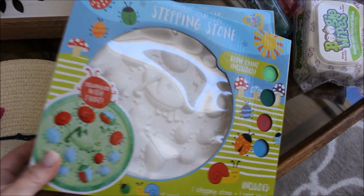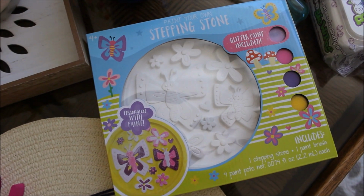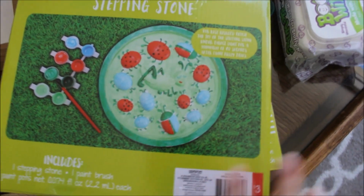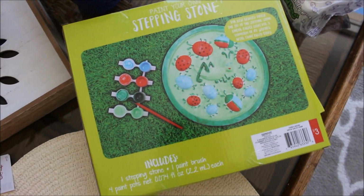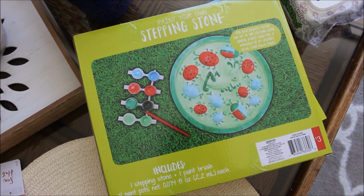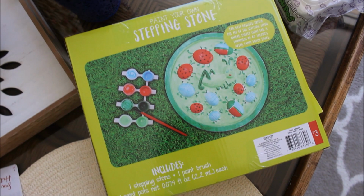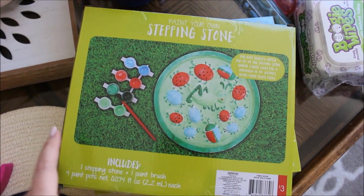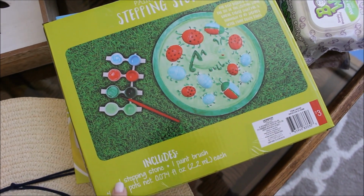So I got that one, and then I also got this really pretty butterfly one. She's gonna love doing this. This is kind of what it looks like on the back. And they were $3. I didn't think that was bad at all. I think it'll be a really fun project to do with her after school one day. I might put one in her Easter basket, but I thought these were a really good buy.